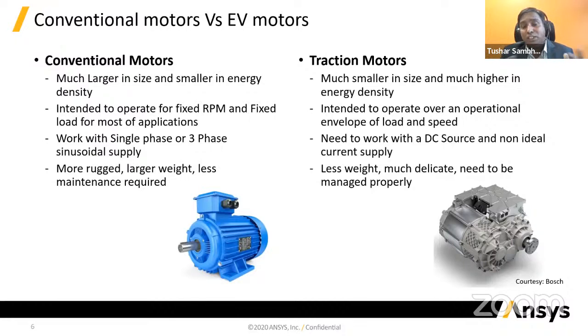The conventional machines typically are fed from the wall supply, so you probably receive more or less good quality sinusoidal supply for these motors. But when you put an electric vehicle, you have to be fed with the DC, a DC source, which is the battery, and an inverter. So you induce a lot more harmonics into the currents that you inject into the motor. So it needs to work on that as well. And there also the performances can drastically be different, and the design approach also needs to be different.